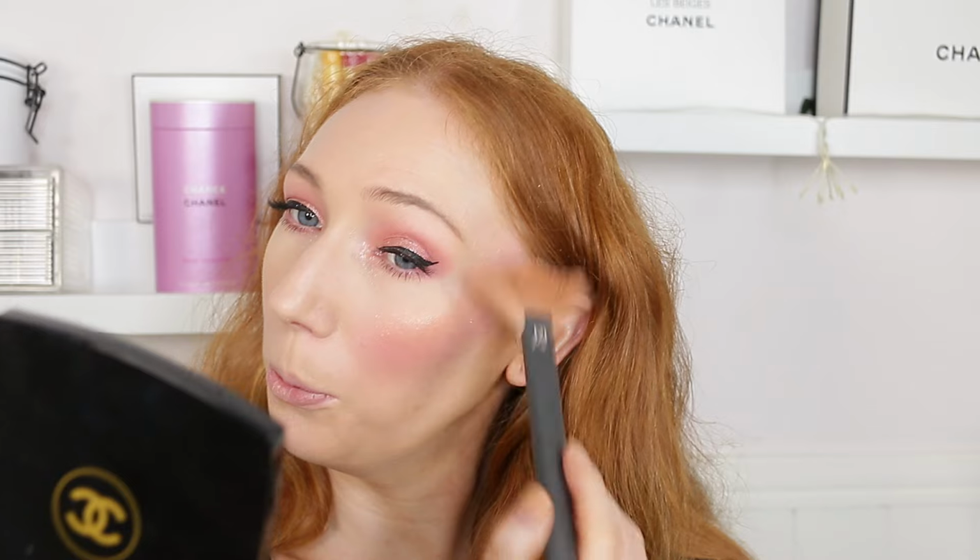Right, so I'm going to grab a little bit of the silver topper on the fan brush. Oh, that makes it another level. That is so pretty. Now this to me is what the Christmas collection should be. Lots of glitter, lots of highlighter. I'm shocked because I didn't think I would like this palette, but this is a very good versatile palette.